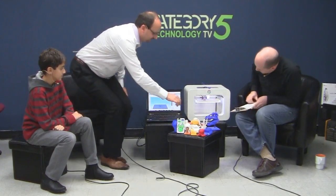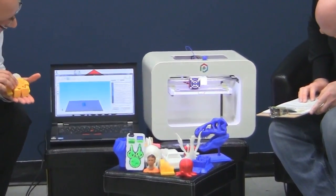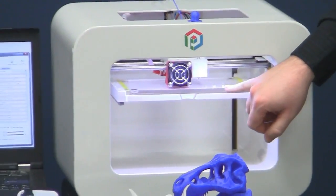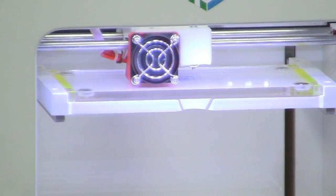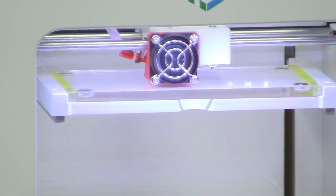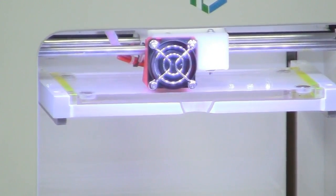Even so, this is levitated. What happens is the platform comes up to the first layer. How close in can we get here to see what's actually happening? Wow. So it comes into the first layer, and it'll start printing that, and then that platform moves down a little bit for each subsequent layer until it prints out the whole piece of material.